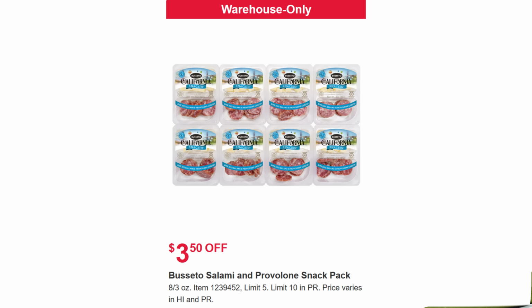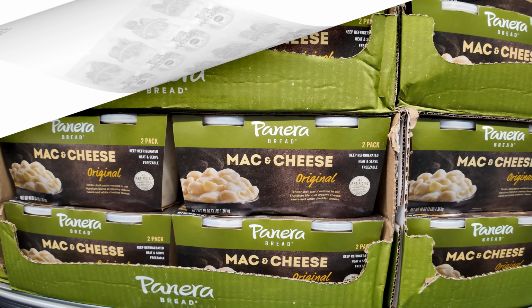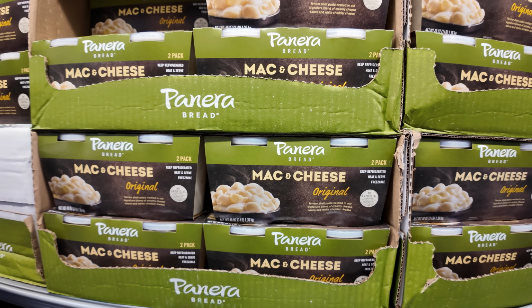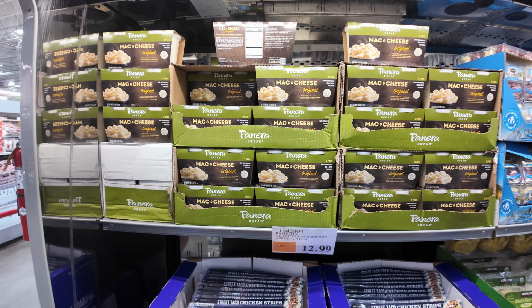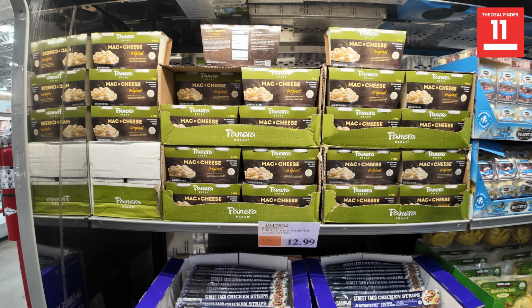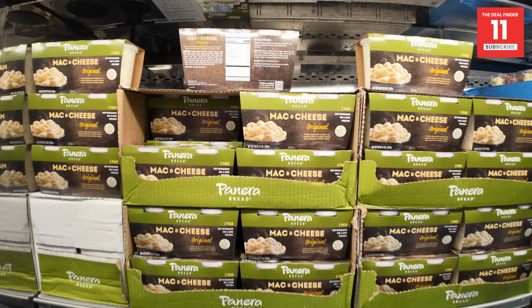$8.49. And speaking of high sodium, we also have the Panera Bread. This is the original mac and cheese. You get a 2 count here, 48 ounce total. Now today, this mac and cheese does have high sodium as well. 1 cup is 1,150 milligrams, so be aware of that.